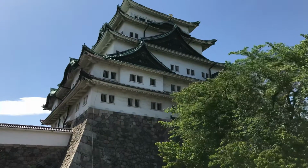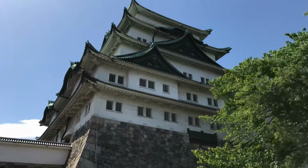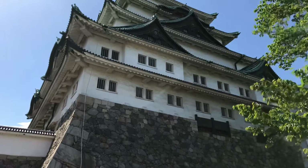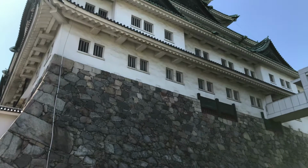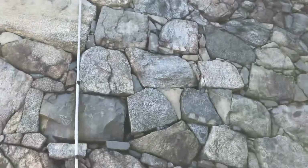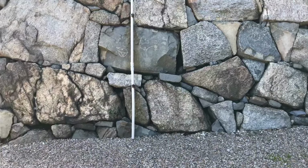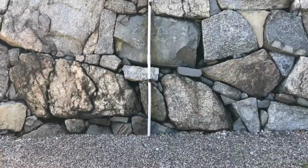When this castle was built, many different daimyos, many different lords were called upon to bring their retainers, their servants, their samurai to work on the base and the construction. Back in those days, you didn't just call up a construction company. So what they would do to gain pride and to show that their house had worked on the mountain is they would carve symbols into the stones as they placed them.